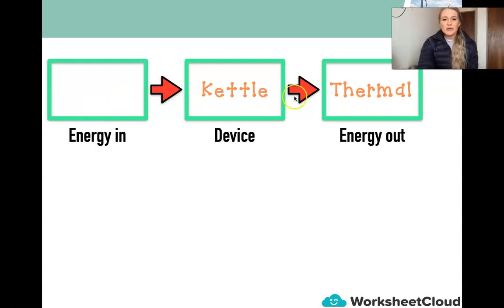Right, so here we've got a flow diagram, and the first box says energy in. So what type of energy is that? You can see it is blank. Then that gets transferred to the kettle, which is the device in question. And then your kettle, the energy out that is released or emitted is thermal energy. Maybe if you've got a whistling kettle, you would have thermal energy and sound energy, for example. So it all depends on your type of kettle.